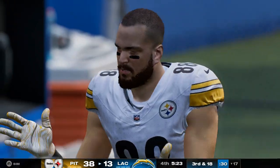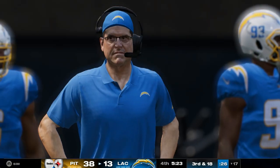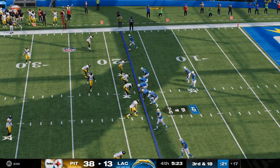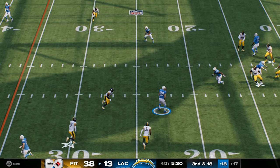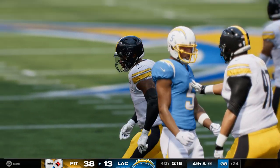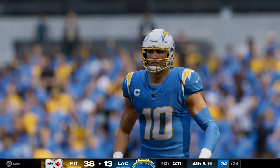Really just been a combination of errors here on this drive. I mean, the sack on 1st down put him in a bad spot. Then the incompletion there trying to gain it back on 2nd. And now they find themselves in a critical 3rd down, or they're facing a 3-and-out. On 3rd and long, it's Herbert. And he'll gain some yards here, but that is not nearly enough for the 1st down. So it's going to bring up 4th down.